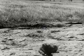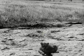Though she appears as gentle as a tabby cat, the female is more deadly than the male.